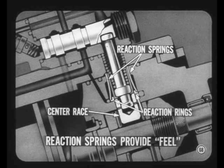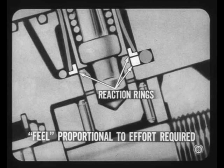You'll notice that the reaction springs do not bear directly against the center race, but bear against the reaction rings, which do bear against the center race. The reaction springs provide part of the very desirable feel built into the gear, but not all of it. It is the reaction rings which provide the resistance or feel that is proportional to the total steering effort required to steer the car. The resistance of the reaction spring is always the same, but the resistance provided by the reaction rings depends on the actual steering effort called for.